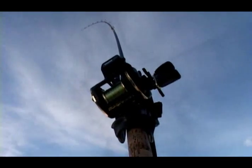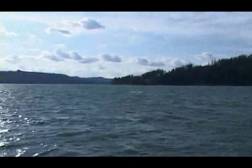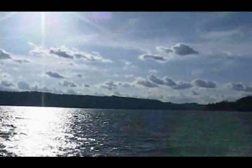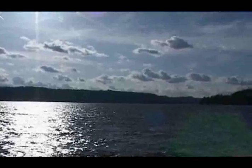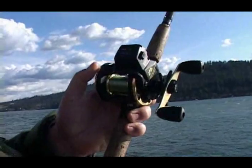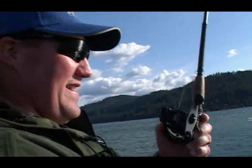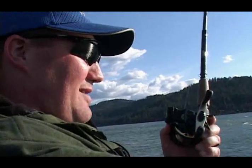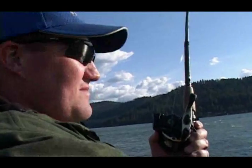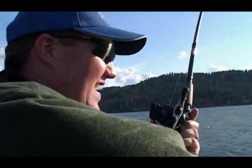Fish, fish, fish! That's the one we've been waiting for, guys. Oh, yeah, baby. That's a big fish, guys. Holy smokes, I can't even stop him yet. Oh, wow. That is a big one, boys. This is a big one. Man, he is out there forever and a day.